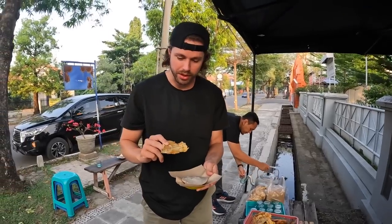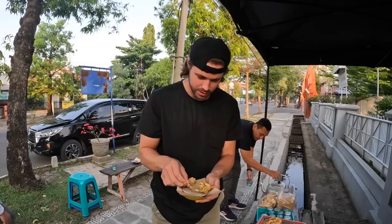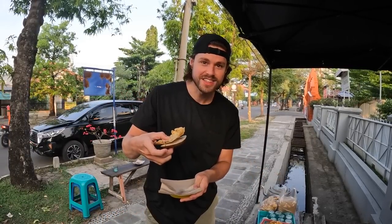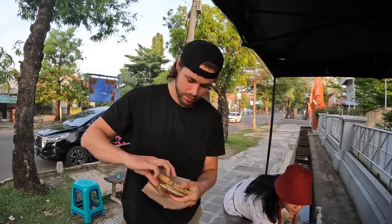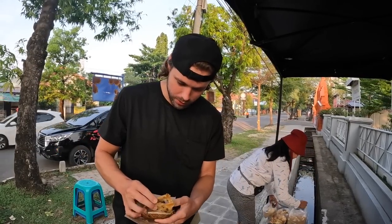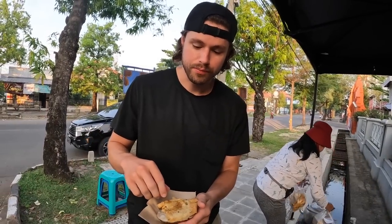All right, so we got a plain one here. What we're gonna do is eat it with the tempeh fritter. You just gotta lay it on top and eat it like this? How do you eat it? Yes, like that. Oh, just like this. Okay, a little cold. You can also take each bite for each food, or just take it together. I'll try together, then I'll go back and forth.